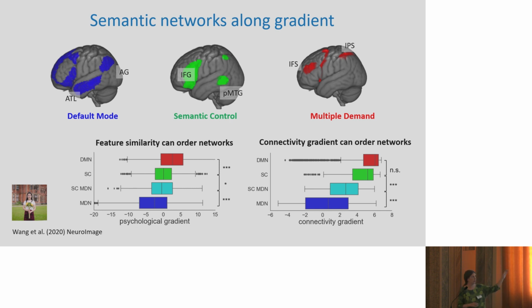We've got the default mode network at the top. We've got areas of the semantic control network in green. Because the semantic control network overlaps with the multiple demand network, the areas of overlap are shown in the cyan color, and then the multiple demand network, which isn't implicated in semantic control, is in dark blue. And both the principal gradient of connectivity and this effective feature similarity in our task could, to some extent, capture the order of networks along the cortical surface.